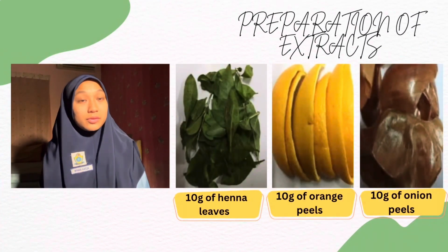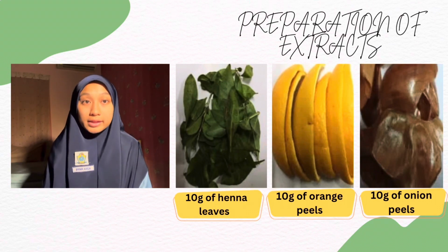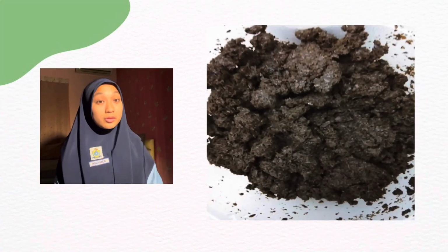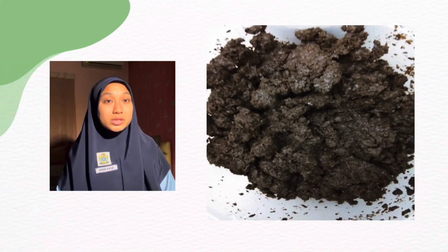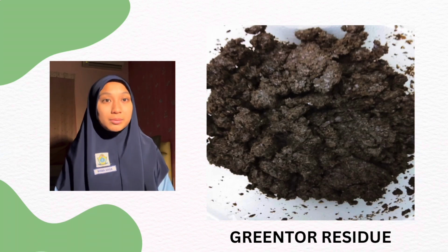As for the methods, firstly, for the preparation of extract, we reflux 10 g of henna leaves, 10 g of orange peels, and 10 g of onion peels in 100 ml of double distilled water for 3 hours. As shown here, this is the GREENTOR extract during the reflux process. The reflux solutions were filtered to remove any contamination, as we only want to use it in the liquid form. The water was evaporated from the filtrate using a rotary evaporator set at 110 Celsius. This concentrate then was used to study the corrosion inhibition properties.